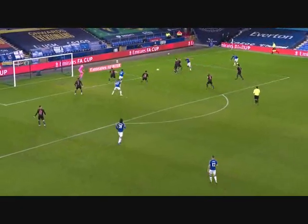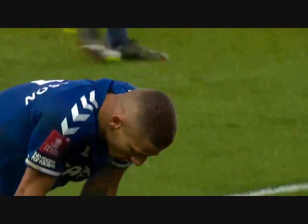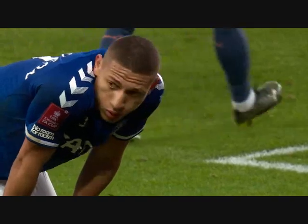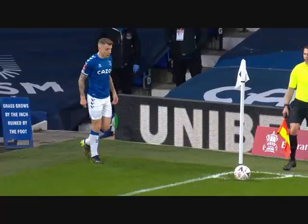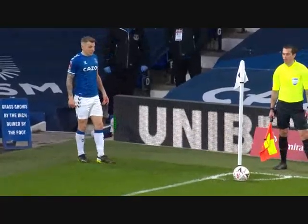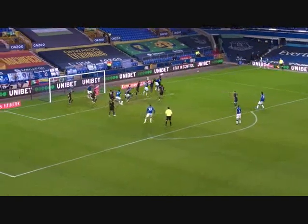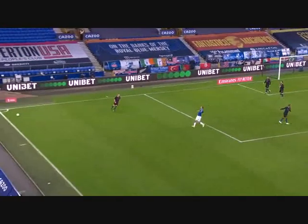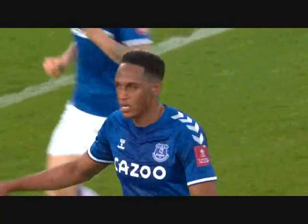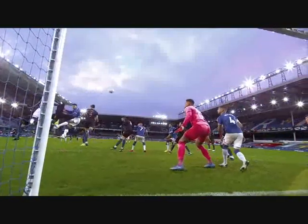Richarlison wins Everton another corner. Pressure from Everton on Manchester City late in the first half. In comes the corner, and there's the header away, almost off the line by Zinchenko. Everton almost in front. Yerry Mina, that man. Yerry Mina just saw it flicked away.